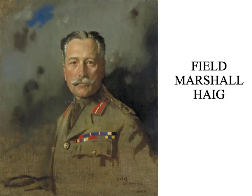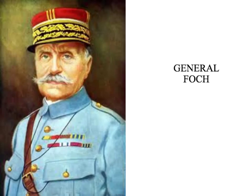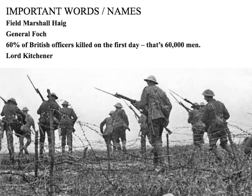The use of artillery was heavily supported by Field Marshal Haig, who you can see right here. This was Britain's commander-in-chief during the Battle of the Somme. On the other hand, General Foch, the commander of the French army, believed that an attack at the Somme would achieve very little. The logic behind the attack itself was the idea that the artillery guns would destroy the German trenches and the barbed wire placed in front of the trenches. This would weaken the Germans significantly so that the British and French could then go in and wipe them out.